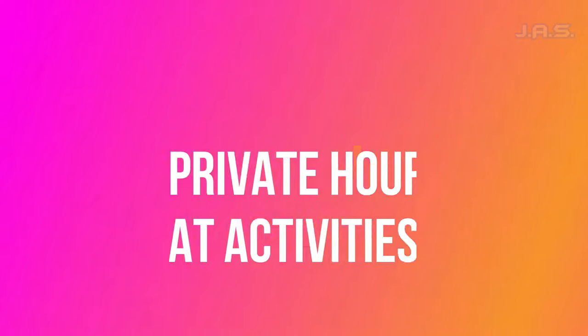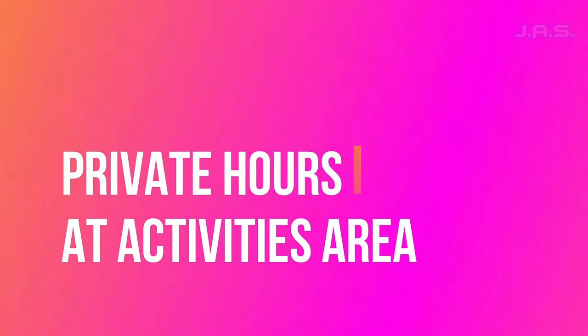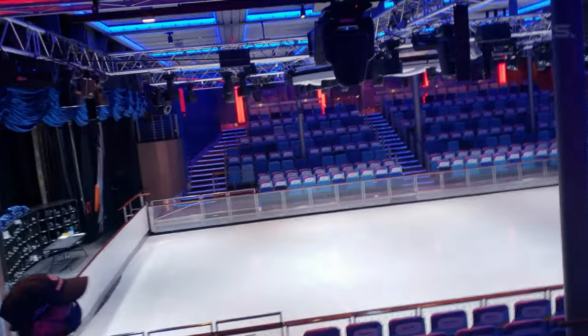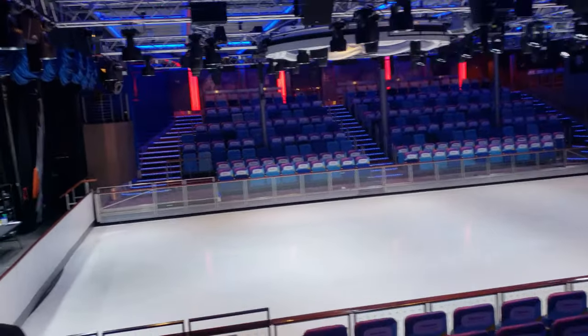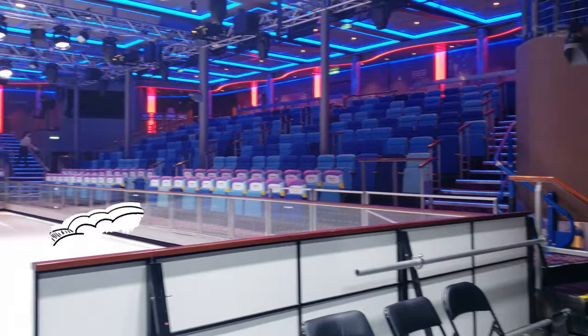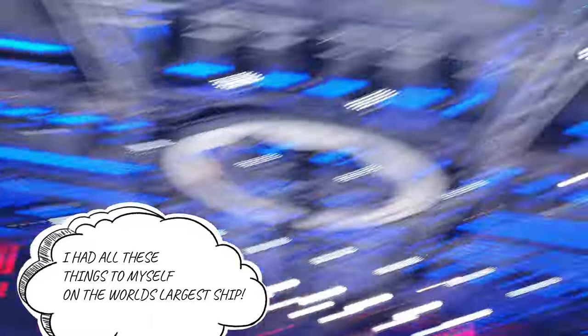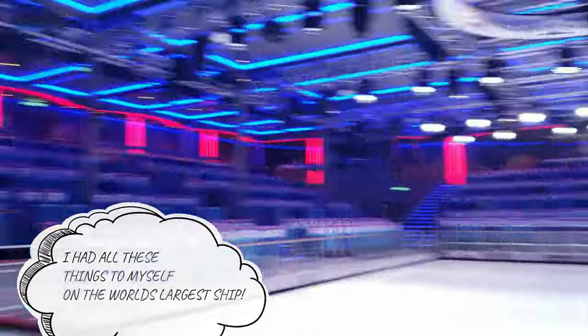Now, this is one of my favorites. I'm going to keep it brief, but it's pretty straightforward. You're going to get private hours to activities. In my case, on my cruise, it was the ice skating rink, the FlowRider, the rock climbing wall, the zip lining, a couple of slides, almost all the activities, outdoor and indoor. You're going to have your private times.